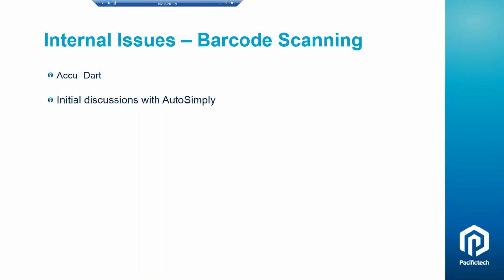And then the other one is with AutoSimply. So we've had some discussions with those guys in terms of their barcoding solution. So we'll hopefully make some good progress on that over the next few months.